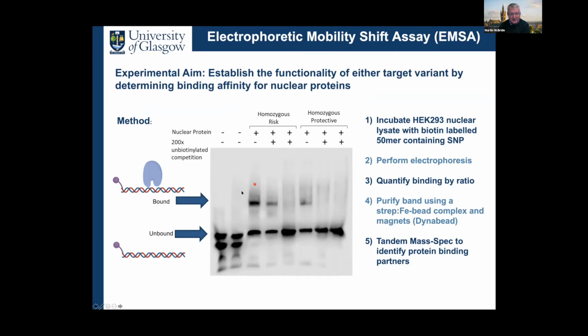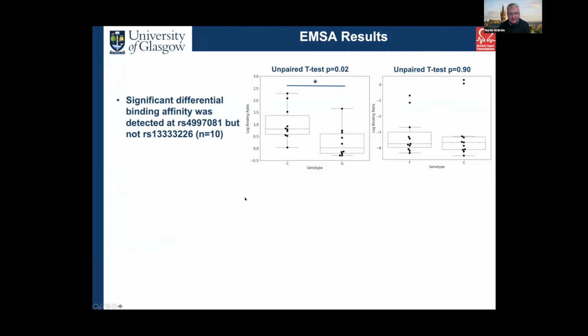The purpose then is that we would like to identify what these proteins are binding. Of course, if you know what you're looking for, you could add an antibody to the system, so you would have yet another shift in the band, which would be a super shift assay. But if we don't know what we're looking for, then we have to do mass spec.